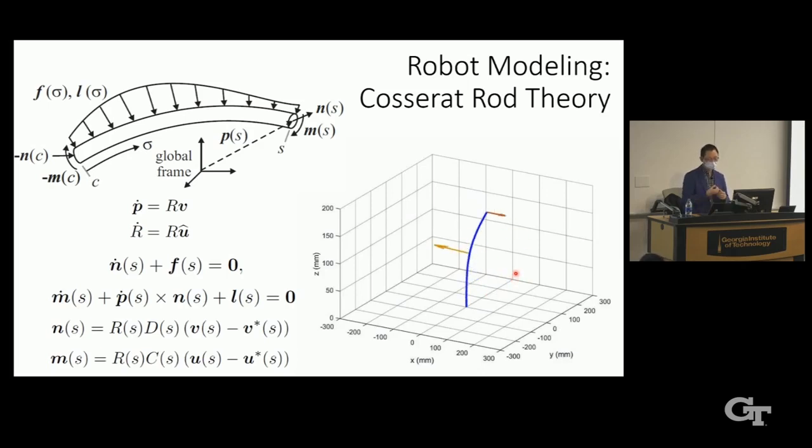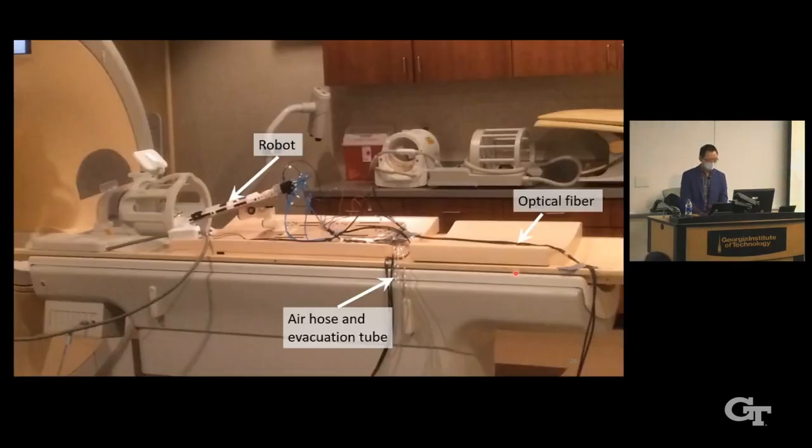And once we have the hardware, modeling, and also control method, we can validate it on the benchtop and also in the MR scanner. So next, I want to show you the MR validation we did before. So this is a hardware, and we use pneumatic air hose to power the robot, and we have the optical fiber such that we can track the joint space motion. And we test the MR compatibility and also several different experiments to validate the performance in terms of MR safety.